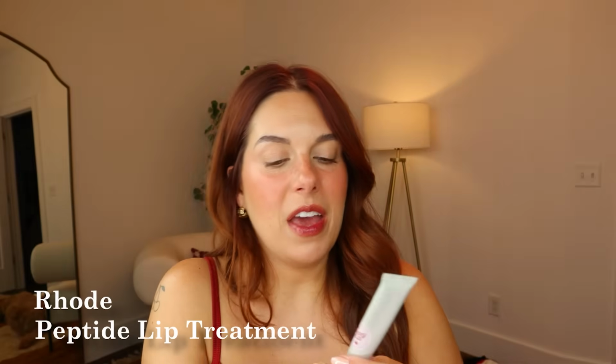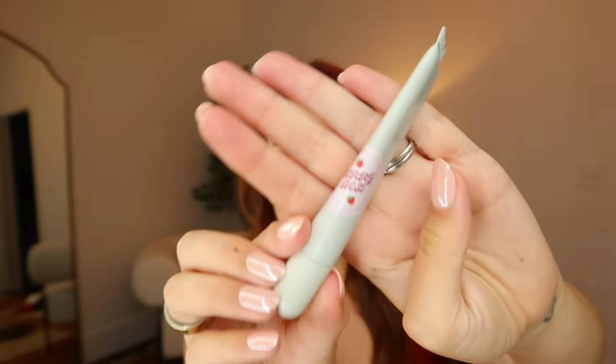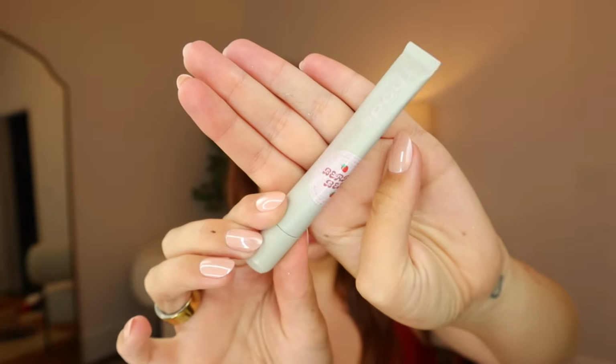Last two, we have a Rhode Peptide Lip Treatment in Watermelon. You can tell that this is a really old one because it has the Berry Best Awards sticker on it, which is like my awards that I do every year. And I think this was like 2 years ago. This is the watermelon scent. It is the best of the untinted ones that they make by far, unless like the limited edition ones are really great too, but this one is always available.